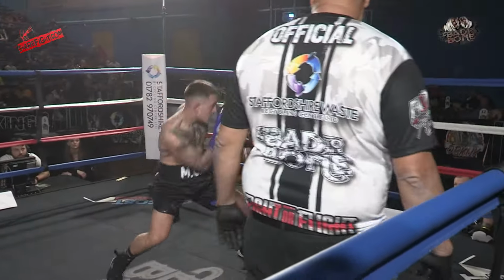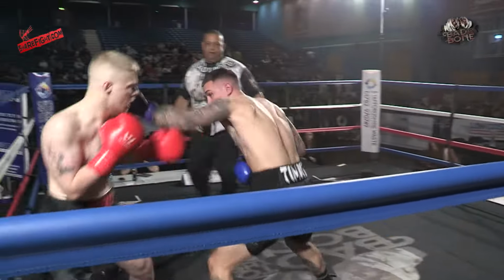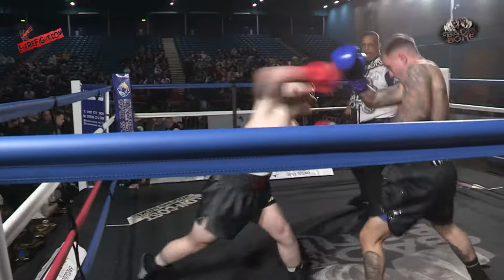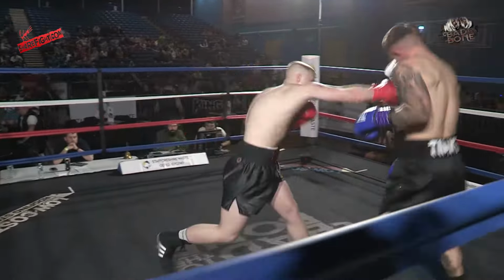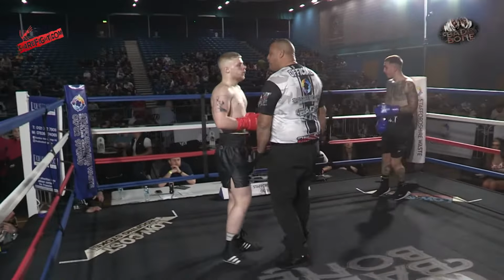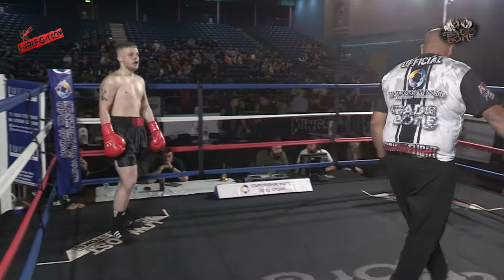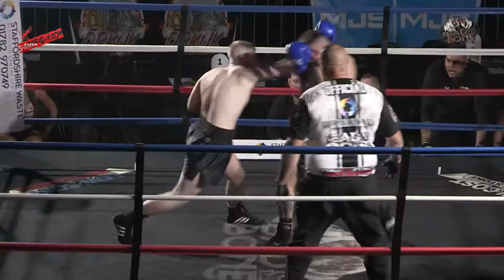Timmis looks very confident in there, to be fair to him. Right hand landed from the grill there. Timmis leaning back there with his hands down, got caught with the right hand. Some nice body work from the grill. That was a bit more than the body, that was. Thing is, how accurate can you be when you're swinging for the fences like that? That's what goes out the window, accuracy in favour of power.